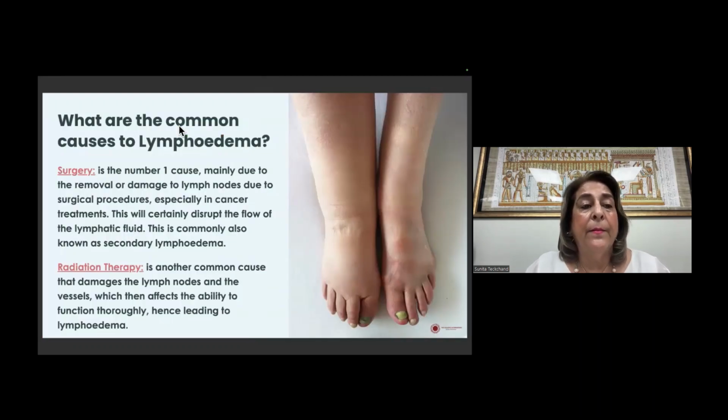Common causes, again, as I mentioned earlier: surgery actually is the number one cause. I can be a person who's just gone through a surgery. I had a knee replacement done, and obviously there is a lot of lymph fluid accumulating around the knee area, especially behind the popliteal, behind that area in the middle of the leg. So I personally work on my own area to help clean the lymph nodes due to the surgical procedure. And this does take a bit of time because the lymph fluid comes back again. So it's a constant struggle to keep cleaning that fluid. This will certainly disrupt the flow of the lymphatic fluid, which I have observed. And this is commonly also known as secondary lymphedema.